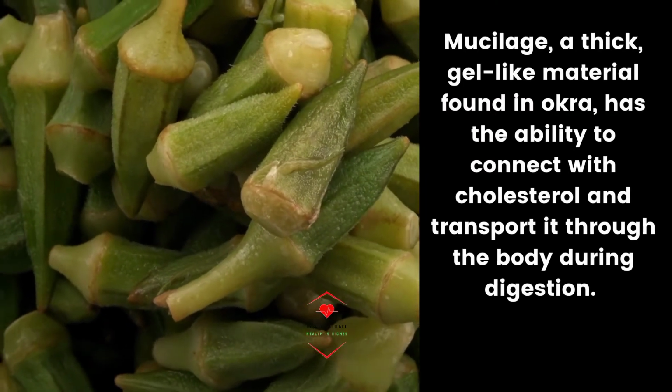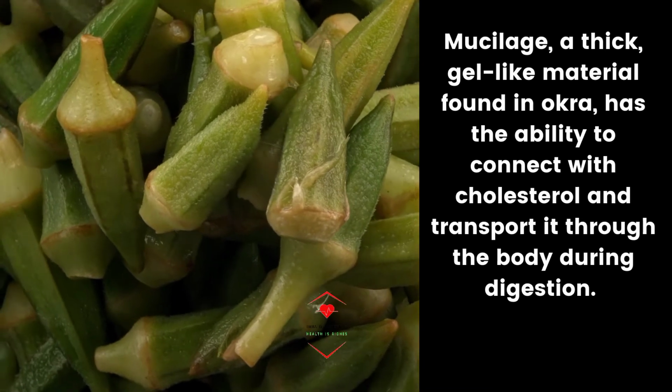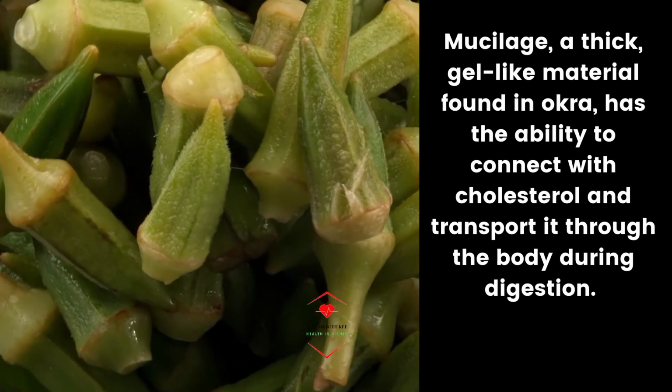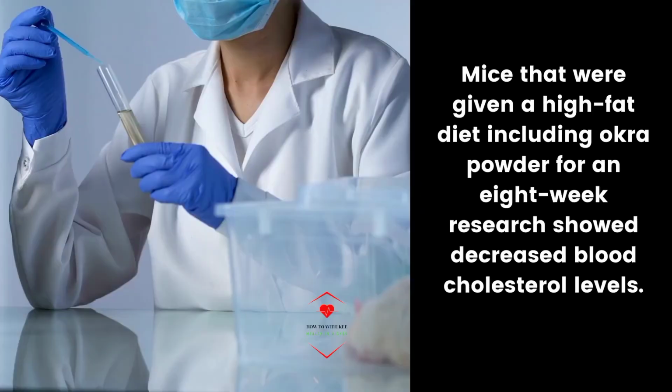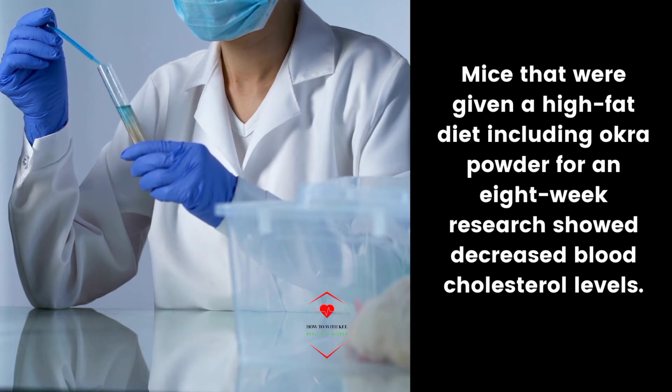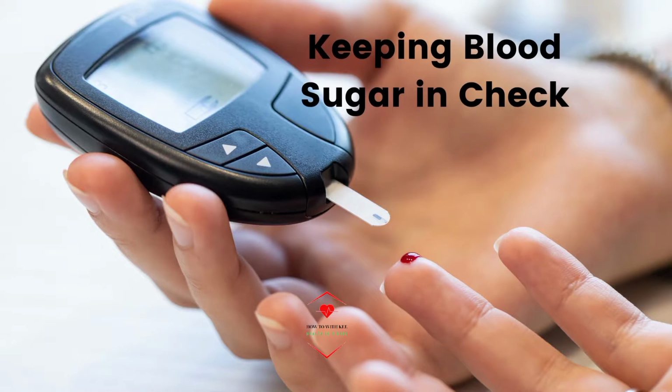Mucilage, a thick gel-like material found in okra, has the ability to connect with cholesterol and transport it through the body during digestion. Mice that were given a high-fat diet, including okra powder for an 8-week research, showed a decrease in their blood cholesterol levels. Okra will help to keep your blood sugar in check.